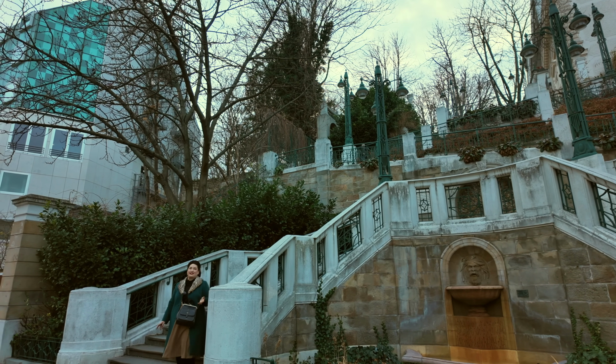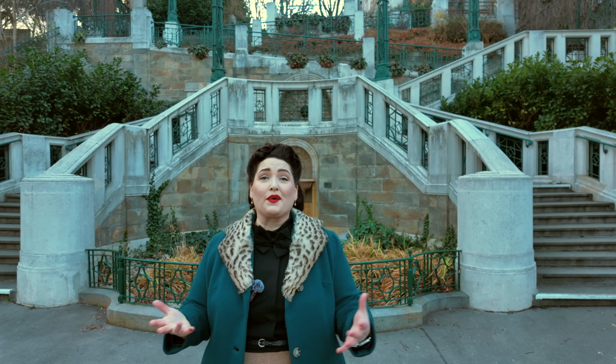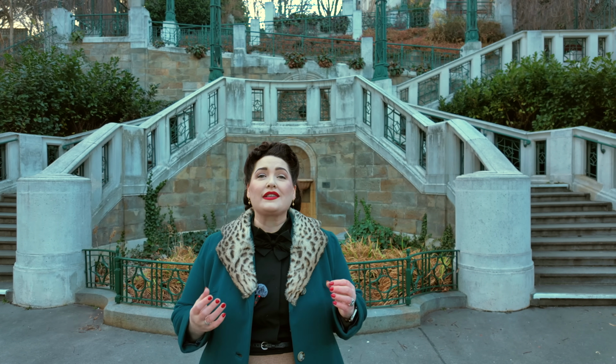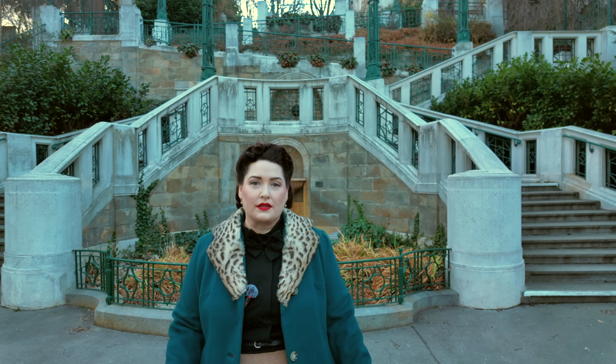Thank you so much for joining me on this journey. It's really fascinating to see how beauty and function once walked hand in hand. Whether it's a vintage toaster, an ornate sewing kit, or even a simple tin with beautiful typography, these objects tell stories that are beyond their purpose.